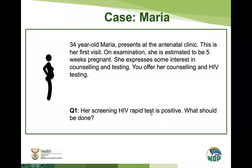All right, let's look at what some of you are saying. Some of you are saying you must give post-test counseling. Yes, that is very important. I see Tebogo Piri on our Facebook page saying you must confirm the results. Yes, because this is a screening test. Remember, there's a rule: you should never diagnose HIV with one test. Those of you who said start the patient on ART, we are not yet there. We have the first test that is positive, so whenever you test a patient for HIV, you have to be patient and wait for the result of the second test.